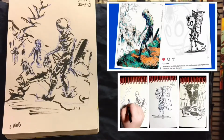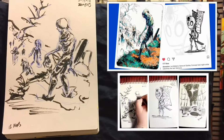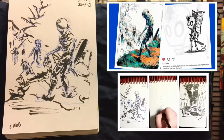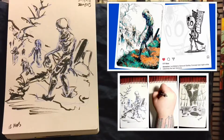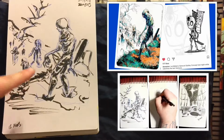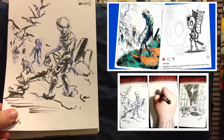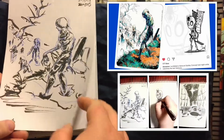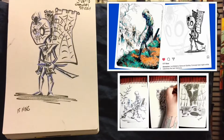Zombies, I'm a big fan of them. I had to draw them at some point. This was a sweet, I don't think it's Bernie Wrightson, but it's a very Bernie Wrightson-esque zombie scene with these gravestones and this hill overlooking these other zombies coming out of the graveyard. I really like how that turned out, especially with the brush pen inks over that concept.